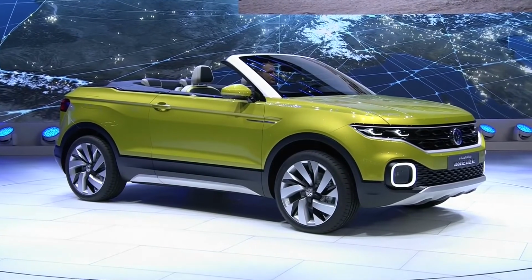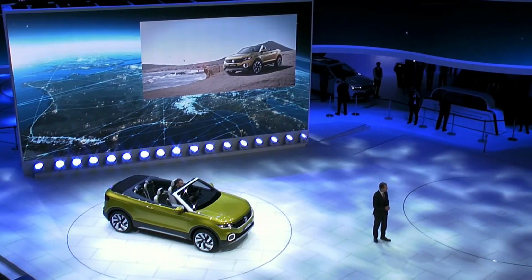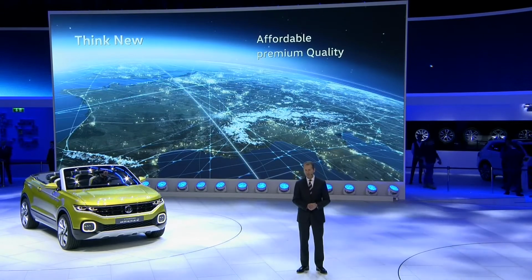And the T-Cross gives you a first impression of the coming Volkswagen models. Particularly, our range of SUVs will be expanded. In each core segment, there will be at least one SUV in the future. One thing is common to the T-Cross, the Fidian, the Tiguan and the Up. They offer affordable premium quality. Attainable premium quality is the brand promise of Volkswagen, and we will deliver on that brand promise with every new car.